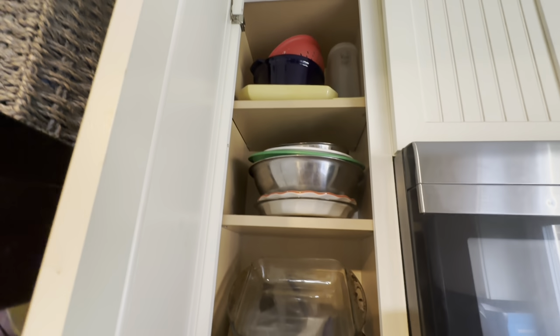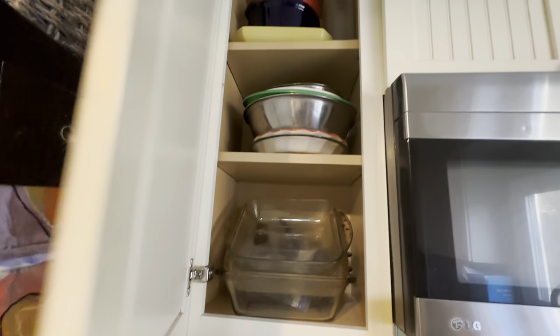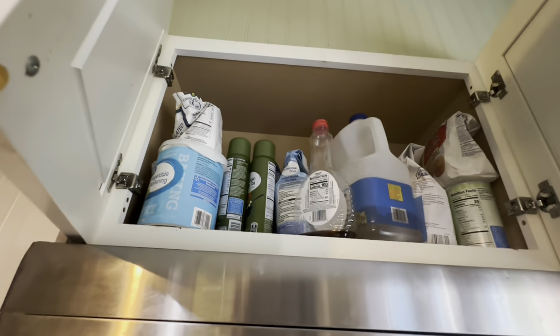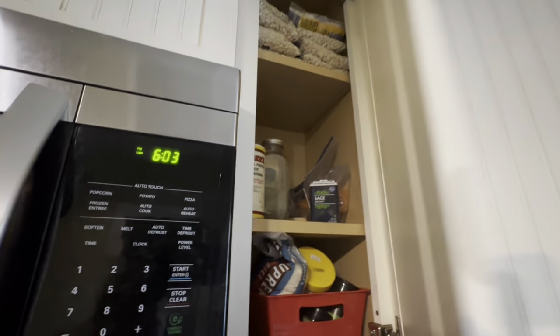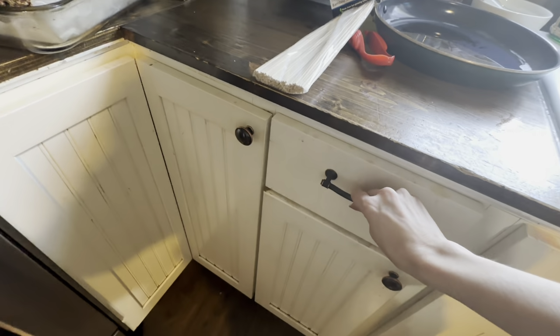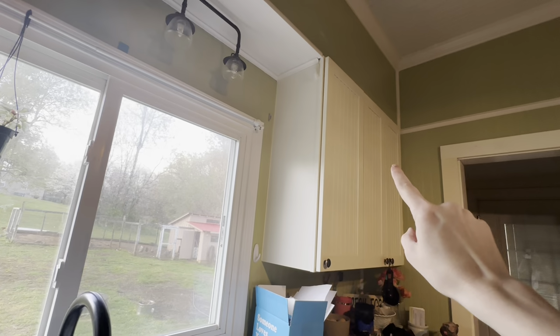Show you this cabinet is fine. It's where my mixing bowls are, my pie plates, and my baking dishes. Up here is the flour, syrup, vegetable oil, cooking spray. This one is where the spices are with the rice, more spices, and a bunch of beans. This is the medicine cabinet. It's the baking cabinet. I did this one. This is just my dish towels. This is fine. It's the food containers. And then cups and bowls are fine.